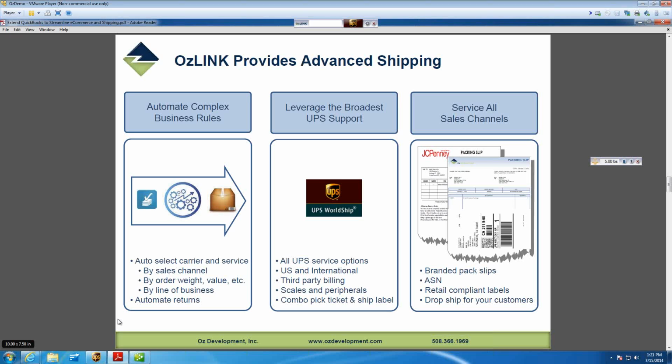So being able to really streamline and automate and make sure that WorldShip or ConnectShip is set up with the right options for a particular customer scenario. And the way OzLINKs work, we can really set those rules on almost any shipment attribute, whether that's weight, dimension, value, consignee, those sort of things.